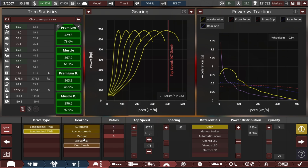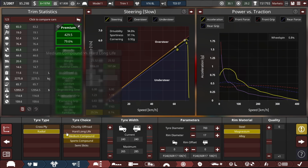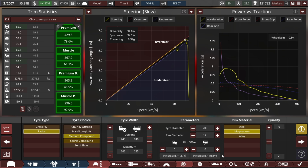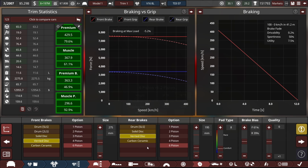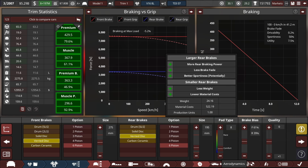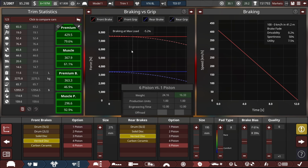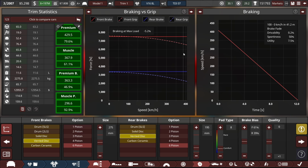In terms of what we've got in it, ended up with dual clutch, six gear, went for medium compound tires in the end, magnesium rims, got six piston vented discs front and back, just because this car actually has quite a lot of grip between rather thick tires and just a really, really heavy car. So we can actually put a lot of braking here. It will skid at higher speeds if you slam on the brakes. But anything up to about 100 kilometers, you should be fine. And so I think that's a pretty good balance.